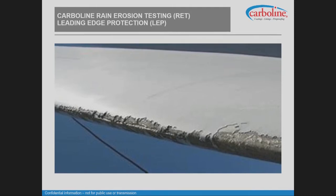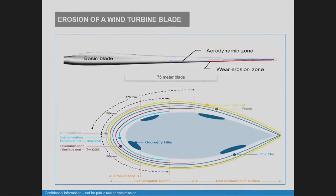This will lead to two different things. One, in the end, it can be a total breakdown of the blade, or you are losing the energy output mainly. And the leading edge is a very small part of the blade. Yes, there are some square meters, but in percentage, I believe it's less than 1% that get damaged.